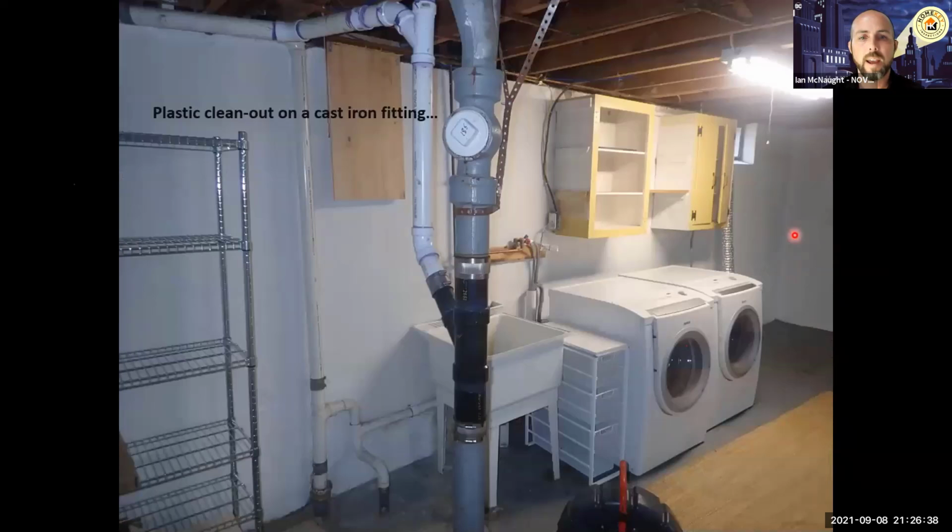All right, here is another example on a basement on the East Coast here. I have a cast iron line. It has some modern material being tied into it, which isn't a big problem, but my big concern here was we have a plastic clean out on a cast iron clean out.